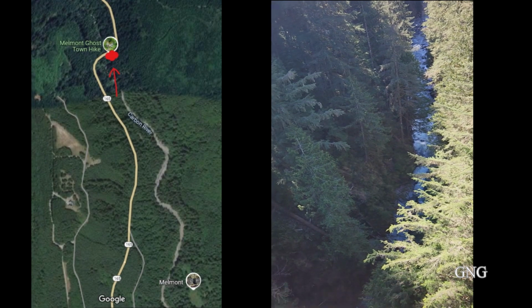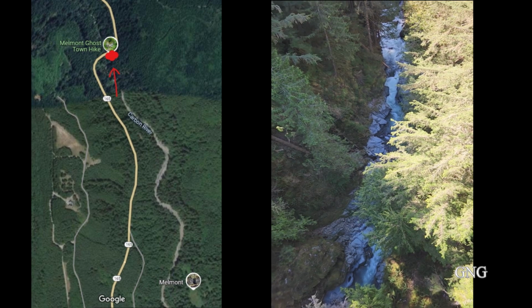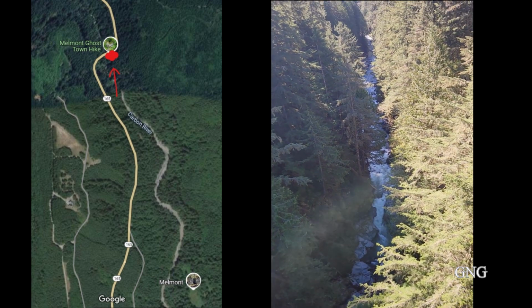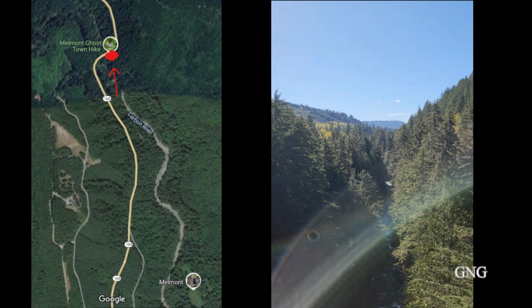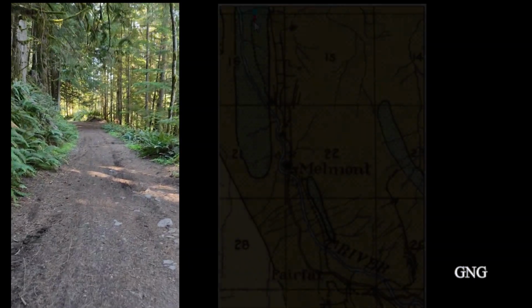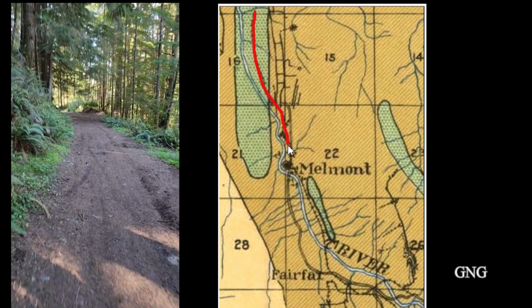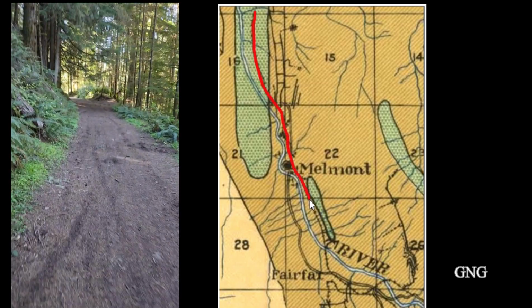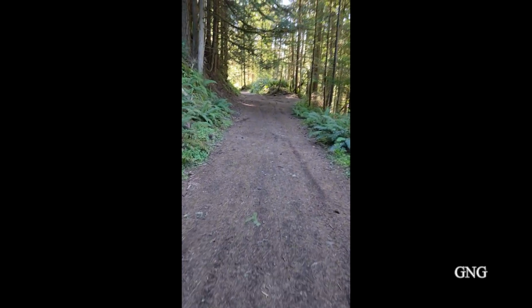This is the Carbon River down below, and about a mile that way is Melmont. We're on the old Northern Pacific rail line that ran all the way from Wilkeson, Carbonado, down to Melmont and ultimately Fairfax. We'll be looking for clues in history.